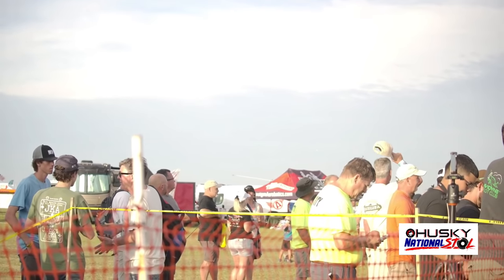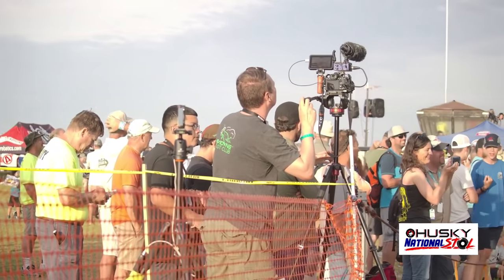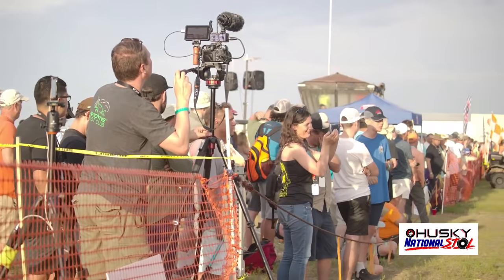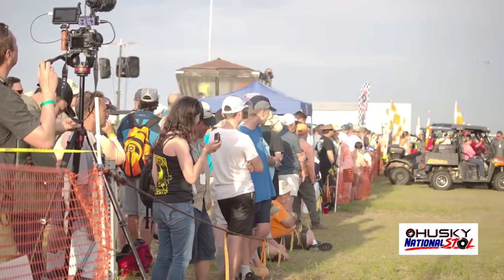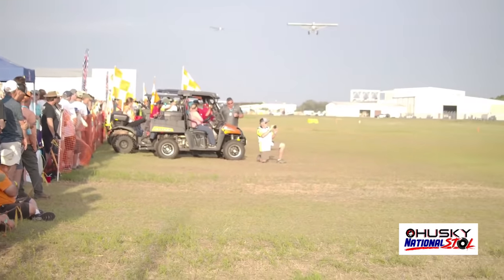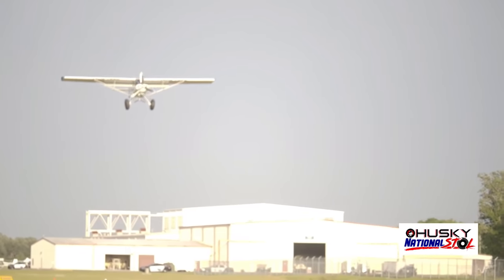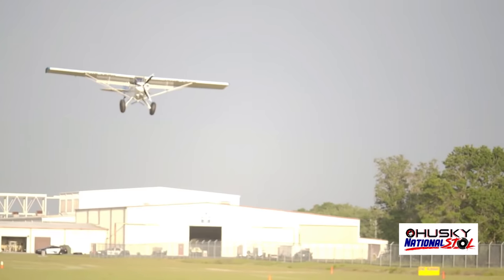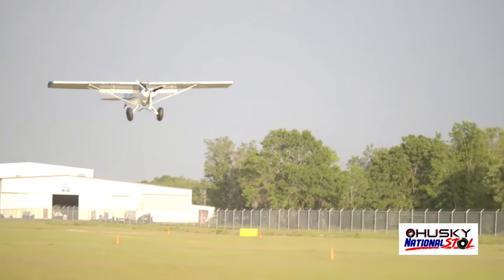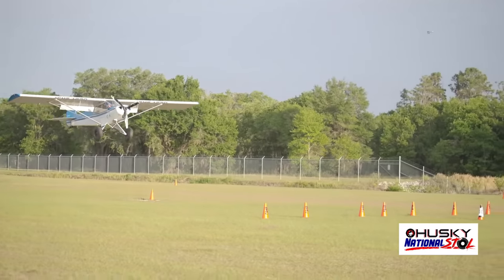Next up is Jay Stanford in the JS Super Cub. He had an excellent takeoff a little while ago. Jay Stanford is just devastating in the takeoffs tonight. Very consistent 60, 61, and 63 feet, and all of his landings have been right around 100 feet. So let's see what he does. It looks like Jay Stanford is on tonight. Let's see if he drops it in.